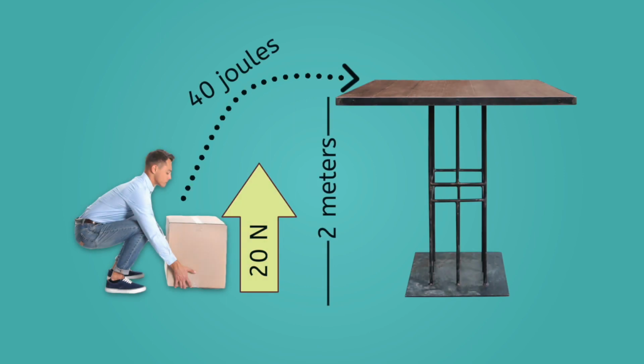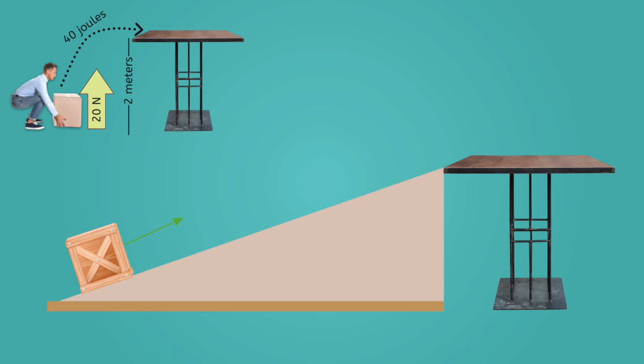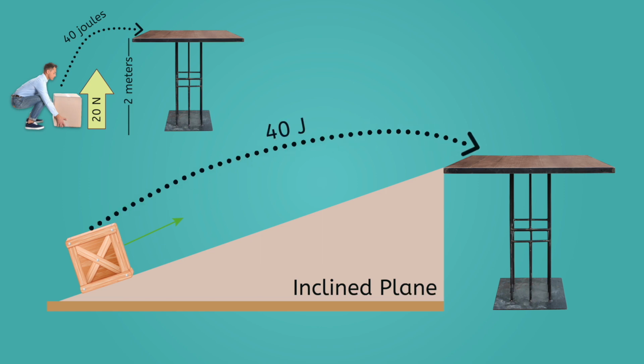Instead of lifting the box straight up onto the platform, we could push it up a ramp. A ramp is a type of simple machine known as an inclined plane. The box would end up in the same place, but we would be spreading the work out over a longer distance, which decreases the amount of force necessary. We still have to put in 40 joules of work, but if the ramp is 4 meters long, this means we only need to apply 10 newtons of force instead of 20. This is how simple machines make work easier, by decreasing the amount of force needed.